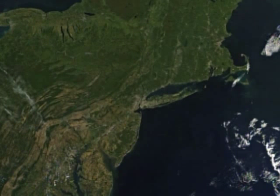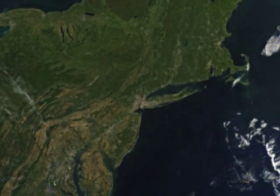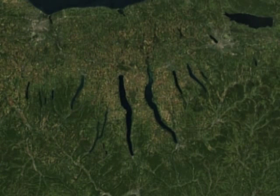And in the upper left, you can see a dark area. That is Lake Ontario. And just below that are the Finger Lakes. You really only can make out maybe Seneca Lake and Cayuga Lake, possibly Owasco and Skaneateles there. So we'll go in a little closer. Right in the middle is Seneca Lake, and then to the right of it is Cayuga Lake. So those are the two longest Finger Lakes.